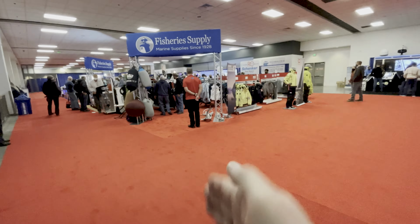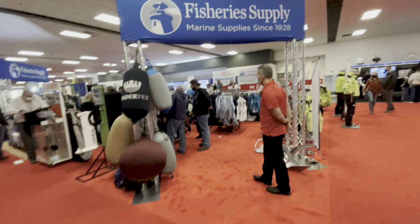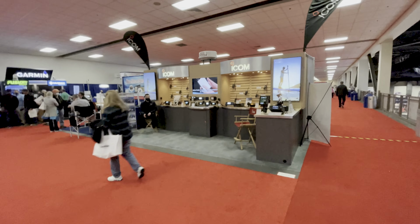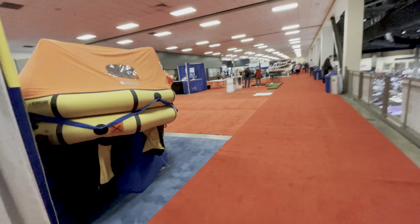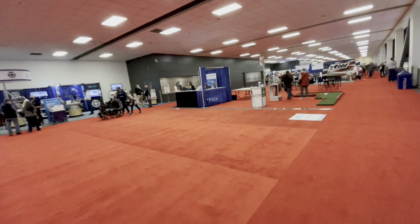So we're on the second floor of the boat show, and typically this would just be lined up one after another of vendors. There are quite a few vendors here right now. However, they seem to be spaced out a little bit more, and the ones that are here are actually taking up a lot more space than we've seen in the past. Here in the central location, all this open space would have been vendor after vendor after vendor.